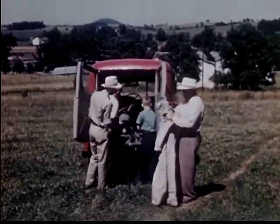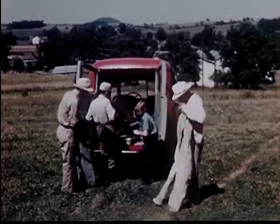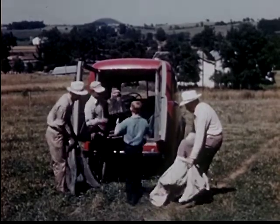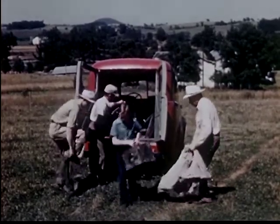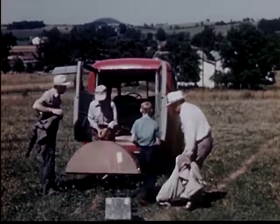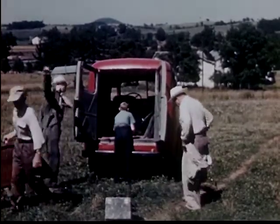At each farm, we change to clean overalls because we know that pullorum and other poultry diseases can be easily carried from farm to farm. And we use our own portable testing equipment, which is carefully cleaned and disinfected after each visit.